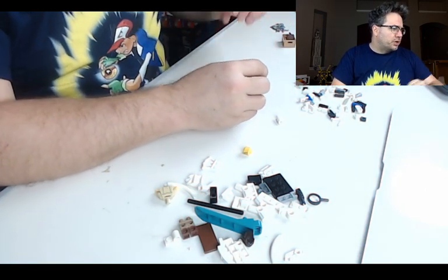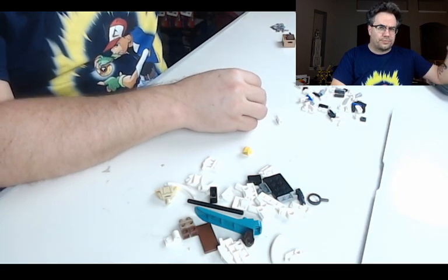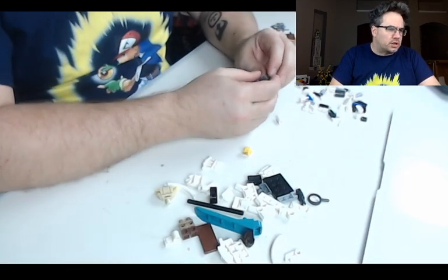No, it is not root beer. It is Shiner Prickly Pear. Fed it to the dog. Yep, yep.